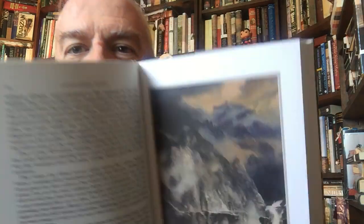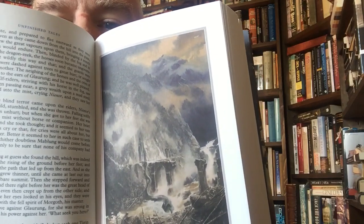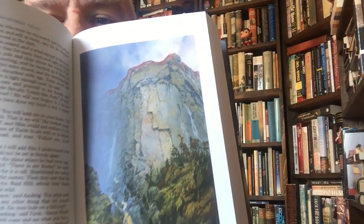Let's get an illustration. This is, look at that, delightful. Is that the Fall of Gondolin? Is that what that is? This is, I'll get you another illustration here. This is, oh, how lovely. Look at that. Just great.